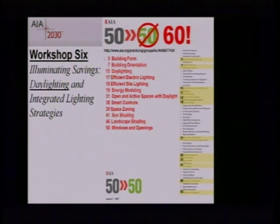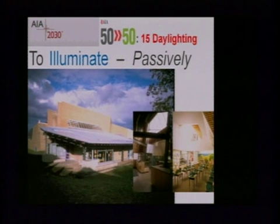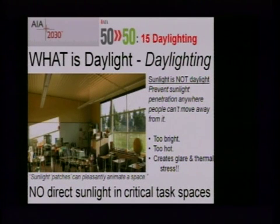Daylighting, session number 6. Commonly given by Chris Meek from our lab and Tom Marseille, who you recognize was at Stantec and now is at Flack & Kurtz in Seattle. WSP Flack & Kurtz as the managing partner. The idea is to begin to understand the rhythm of light within a space, to illuminate passively, that define daylight and define criteria that are most usable. The fact that direct sunlight is not daylighting in most instances. That in critical visual task areas, sunlight really has to be kept out or diffused within critical task areas because it's too high, too hot, too bright, creates glare and a lot of thermal stress.